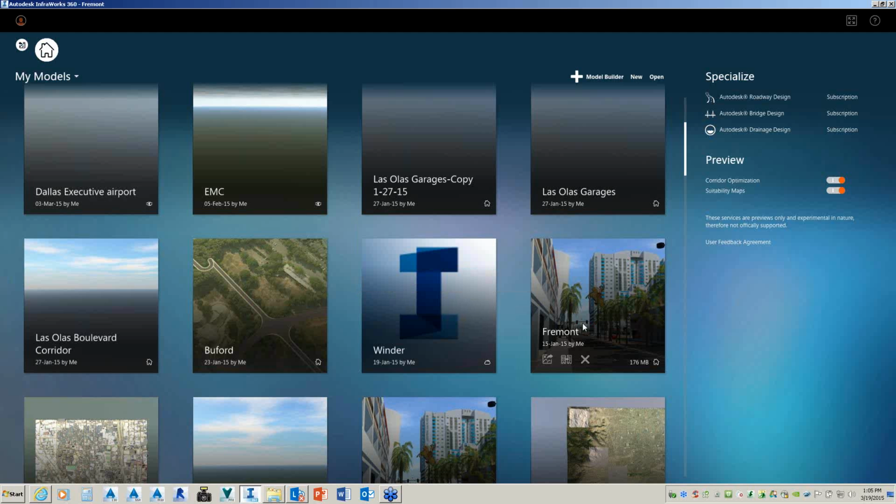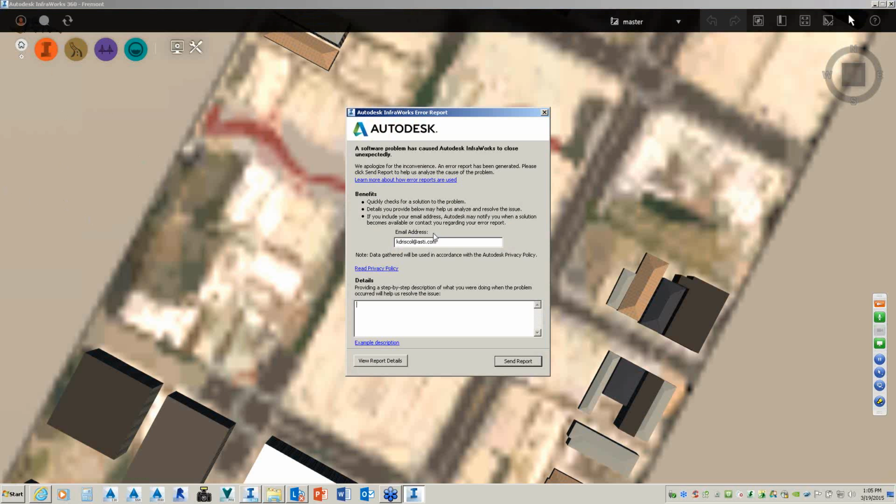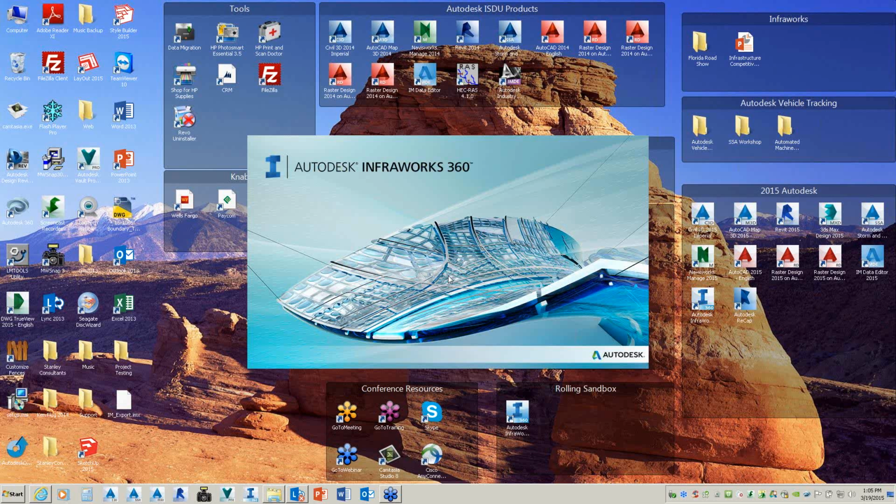And it'll take a second, and it'll just jump right to my Fremont model. So one of the things as this model is opening up, you can clearly see that there's some buildings that's here. So we'll push that back out. We'll just start InfraWorks right back up. And by that time, we'll refresh and pull in that model that just came in from InfraWorks. So we'll take a second here.